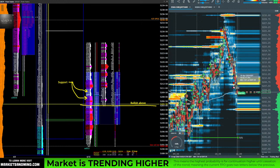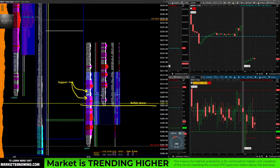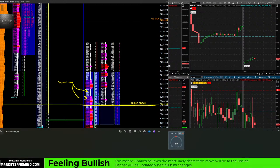Nope, they can't hold it. Damn, so now we're back to neutral once again. Can't be bullish, can't be bearish just yet. Very tricky, man. Very, very tricky.